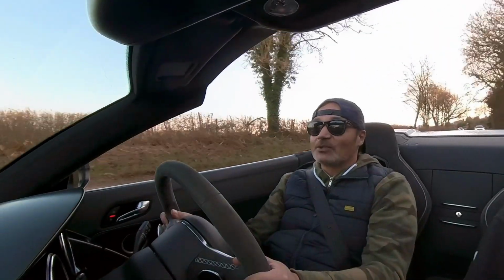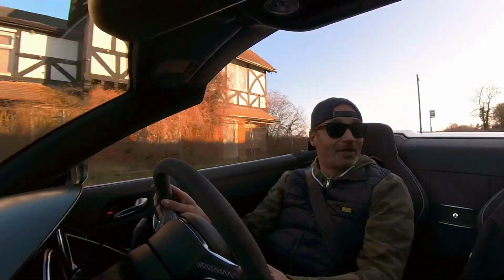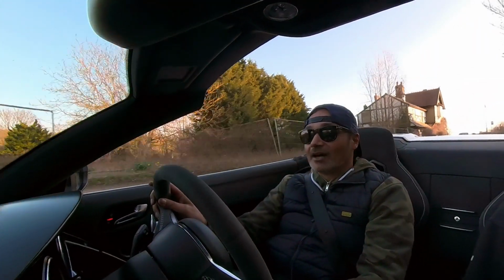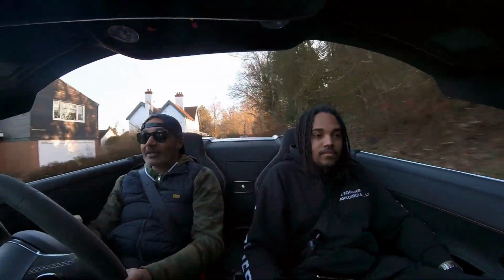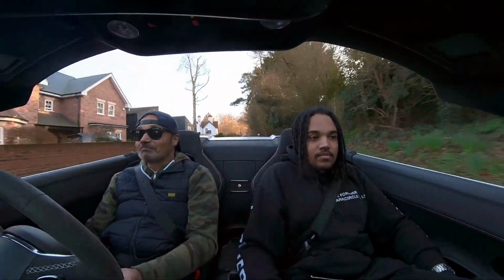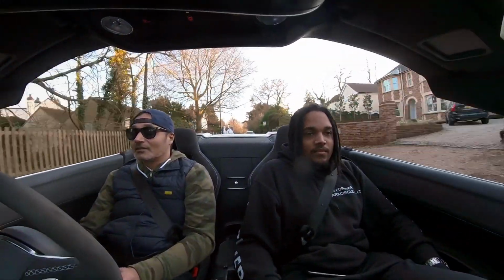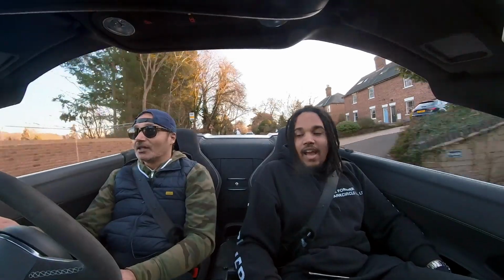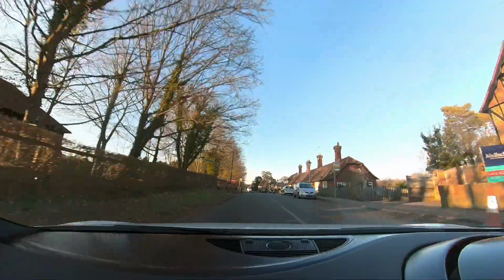Yeah, I think it depends on what you're buying the car for, doesn't it? If you're going for the fastest possible lap time, sure, get the coupe, without a doubt. But if you want to have the biggest smile on your face while putting in a slightly slower lap time, and it will only be slightly slower, it's not going to be massively slower, then the Spyder is the thing. And to be honest, unless you're a professionally trained racing driver or a very avid track driver.